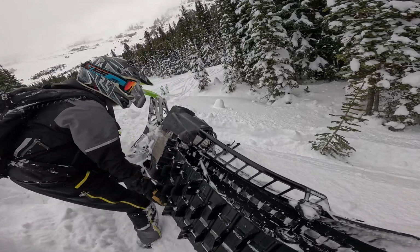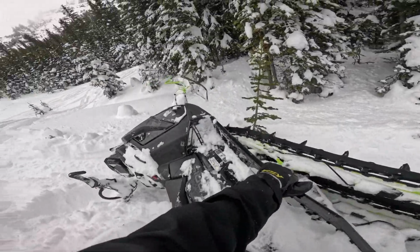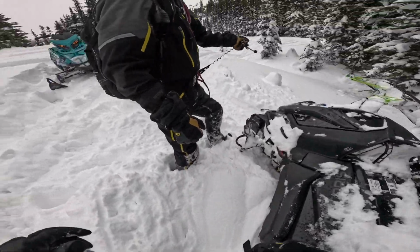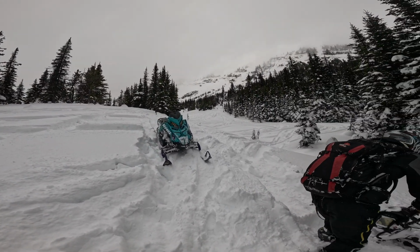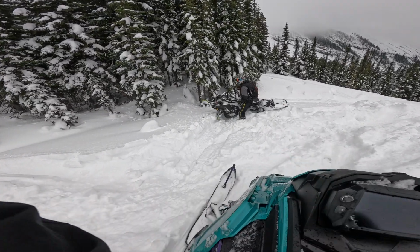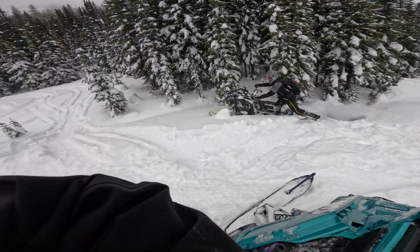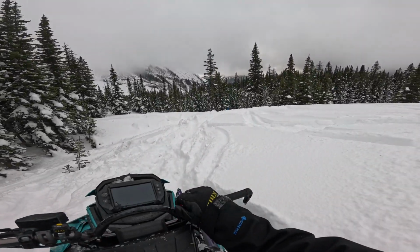You gonna roll her over? Oh yeah. Quick and easy. Not really even stuck. No, that's the way to do it. There he goes. Not really stuck, he said.